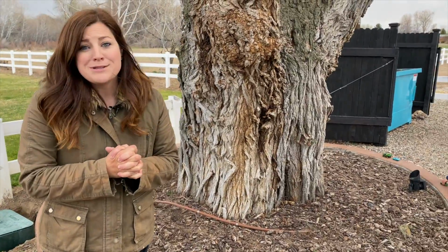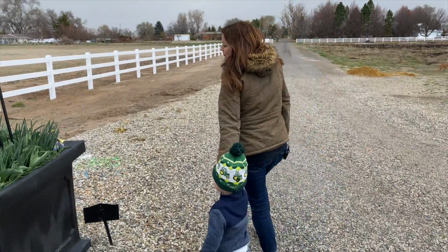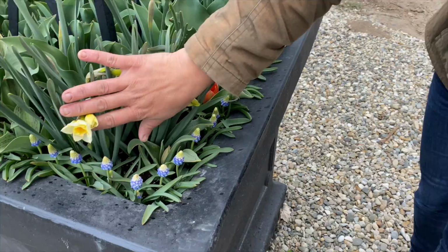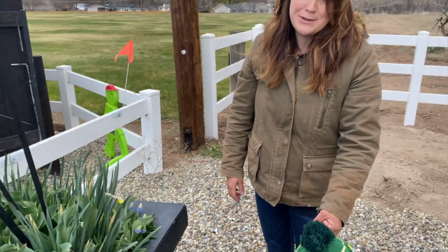So now we want to head out to the new property and show you the fence. It's all done, and then share some plans there. Oh, first off, look at these containers. We have some color. So muscari have been blooming just for the last few days. Daffodils are starting in. There's a couple of tulips, and I don't know what my bulb tour is going to look like this year for you guys.